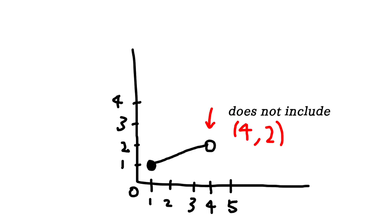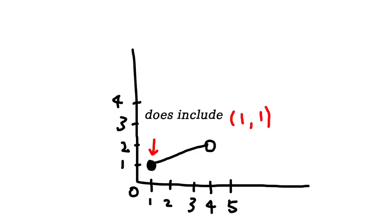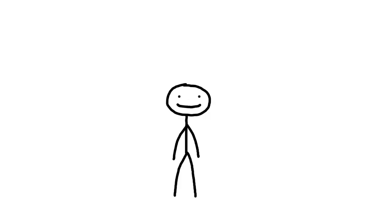Now let's take a look at this graph. See the circle here? Not colored in means that the function does not include the number. See this? The filled in black one? That's what she said. This means the function does include it. See? Not that hard.